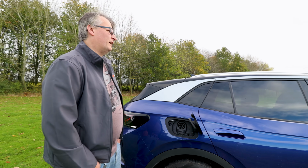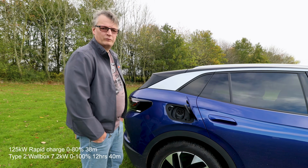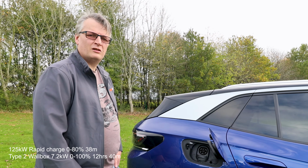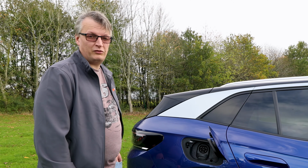And I think it's around 135 kilowatt. I think that equates to, say, 10 to 80% in around 40 minutes. Not bad when you think you've got 315 mile range.